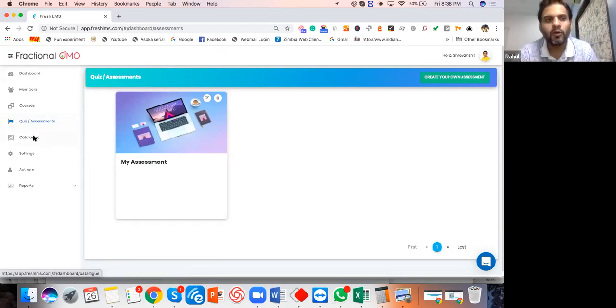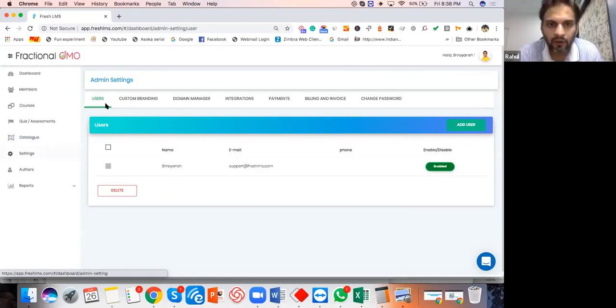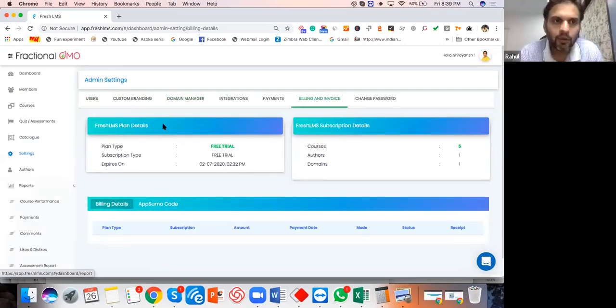Catalog is a place where you can group your courses. It can become like your website homepage, right? Where you can put all your courses. Settings, we love settings. So we have given a lot of settings over here. So branding, domain manager, payments, billing, a lot of stuff. I'll walk you through authors, and then you have the reports.